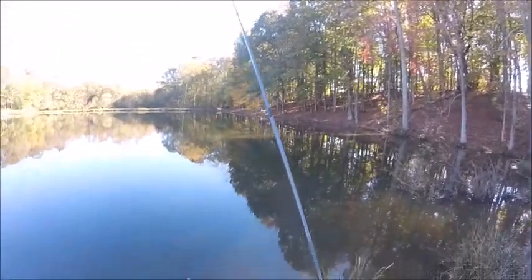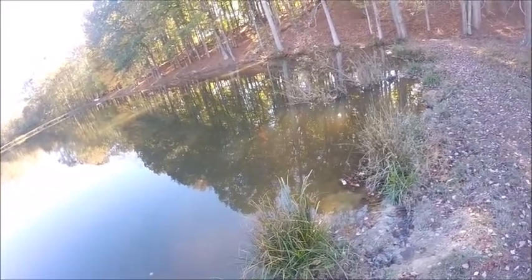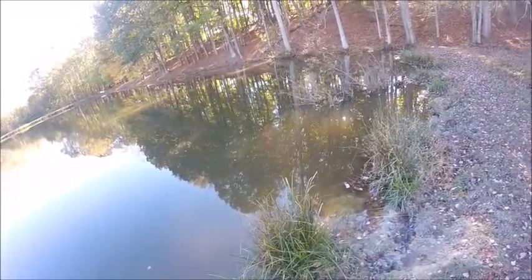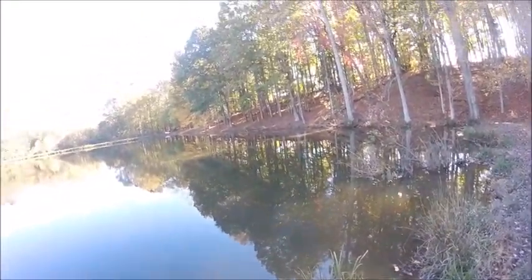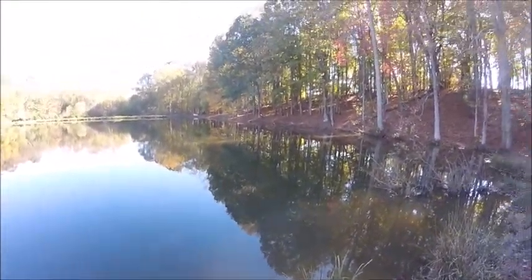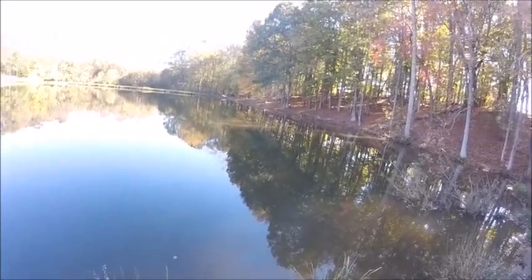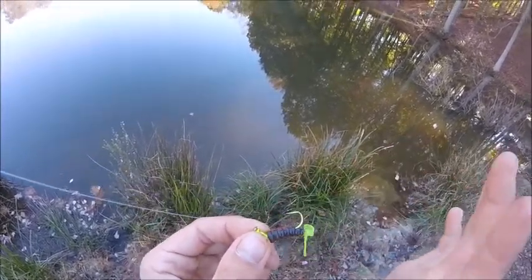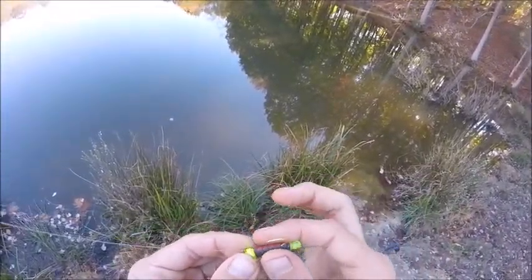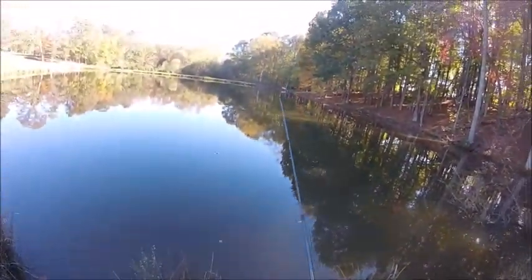So if you ever throw a crappie jig, I know a lot of those cheap crappie jigs out there have those just brown cheap hooks on them. It helps a lot to have a gold hook like this one. Gold hook, it really uppers the bites on that crappie jig.